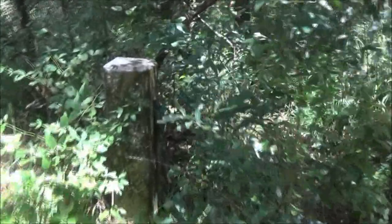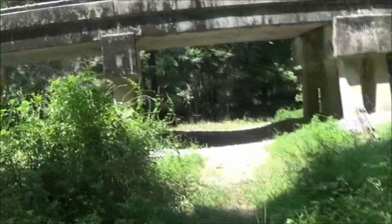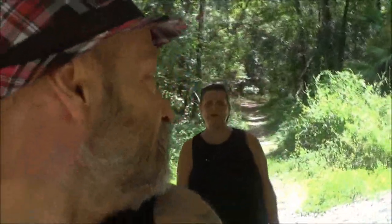Like there was a gate here because there's one on each side. There's miles of trails back through here. Yeah, there's probably a lot more remnants in through there. We didn't really get off the trail, so you guys want to go see the trestle? Okay, let's walk up here and see the trestle. Right up there.